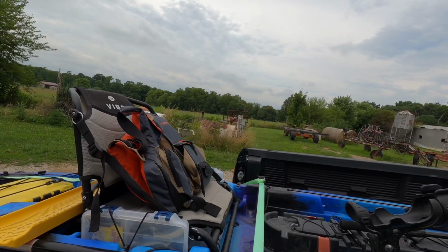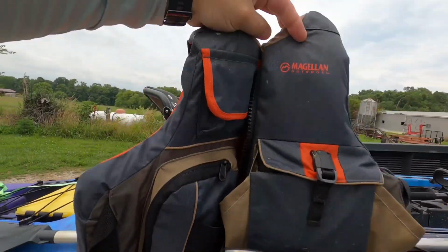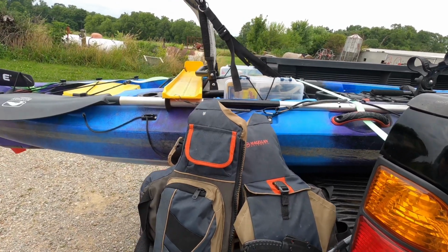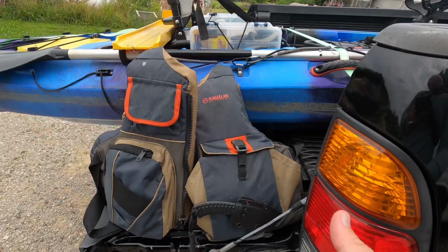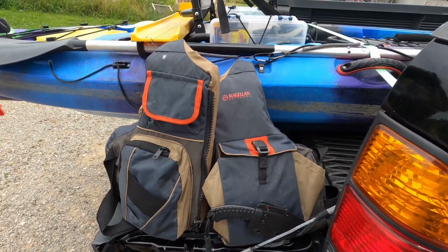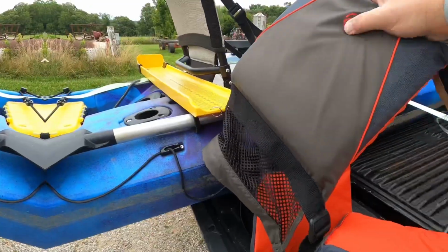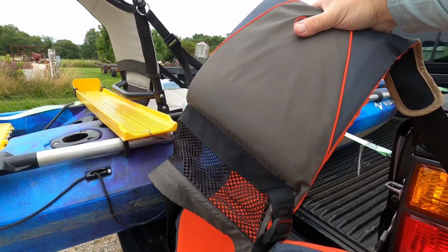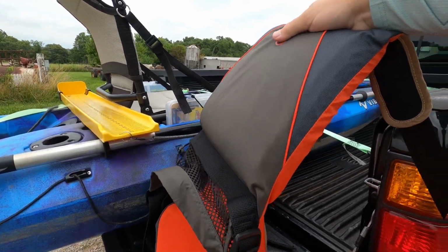I'm going to lead out with what I think is the most important piece of gear that I bring with me. Most tournaments do actually require you to have a PFD. I have a Magellan Outdoors, which is an Academy Sports brand. Academy Sports is a local sporting goods store by me, and they make some great gear and have good prices. This one is made specifically for kayak fishing, as it has the mesh back below the foam, so you don't have the foam actually button up against your seat.